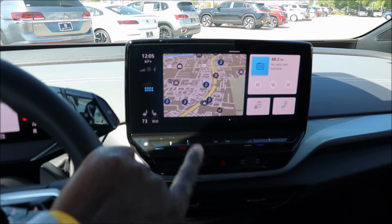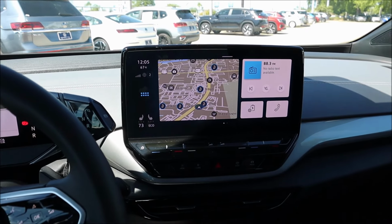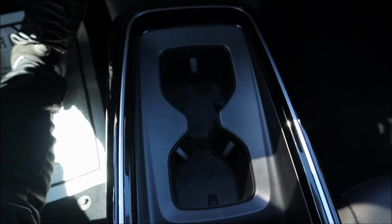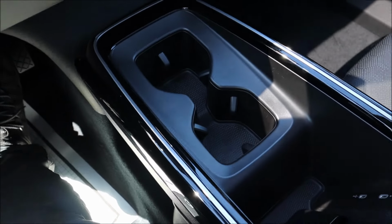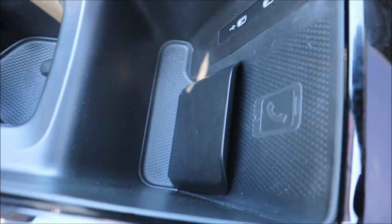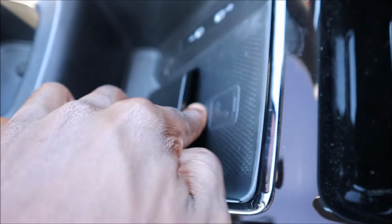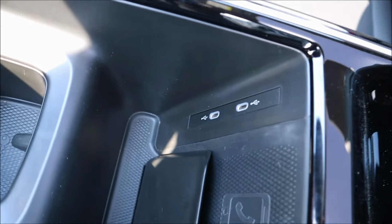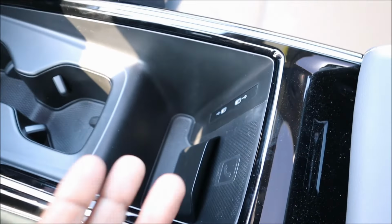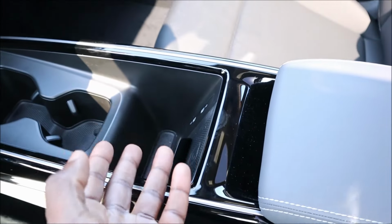Now, before we get into the 12-inch touchscreen, let me tell you about a few more things. This central tunnel here gives you your cup holders wrapped in gloss black and aluminum for the trim. You will also see that you have stowage and a wireless charger right there for your phone that just clamps in right here. You also have 2 USB-C plugins as well, just in case you don't use the wireless charger or you have somebody on the wireless charger and you can have somebody else plugged in.